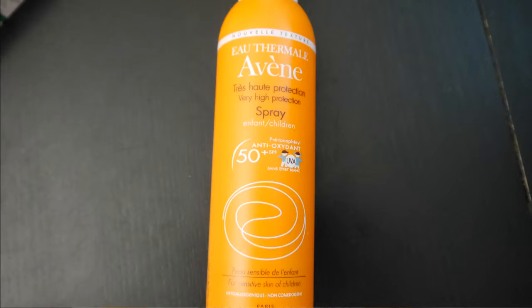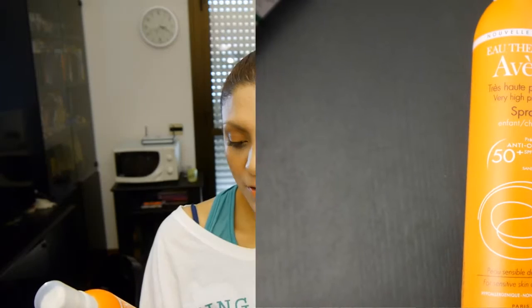The next one is by Aveeno, and this is the infant or child SPF 50 antioxidant UVA plus UVB sun cream for sensitive skin of children. It also says non-comedogenic on it.